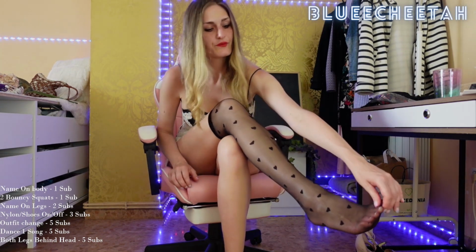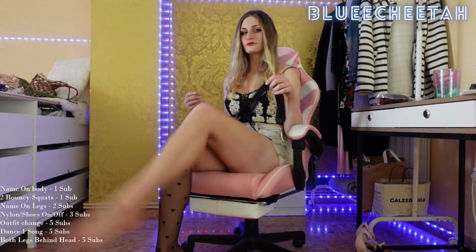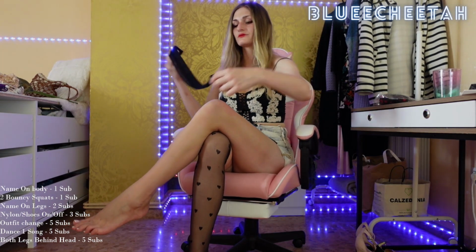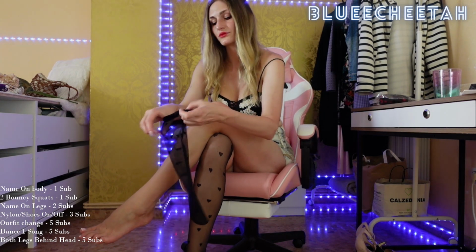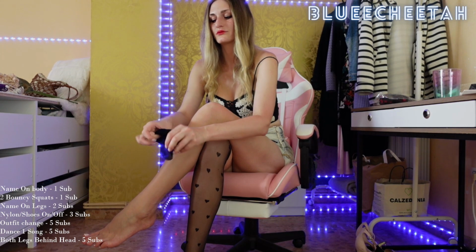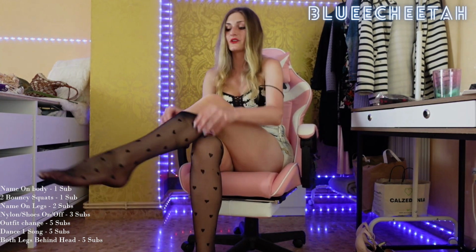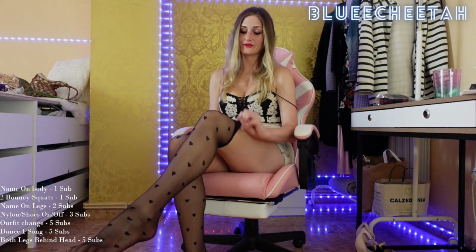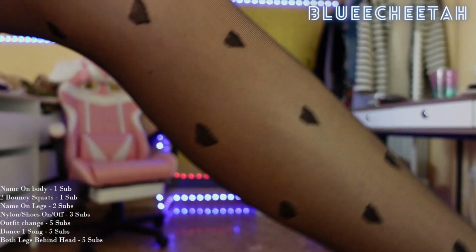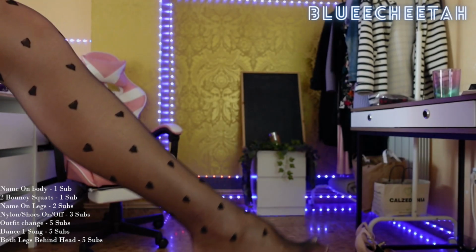They are very comfortable. They are very, very soft. This is the softest kind of nylon. I completely forgot that I ordered nylons with hearts. Can you see the detail? They look so cute. They definitely have to be held up by suspenders because already now they keep rolling down.